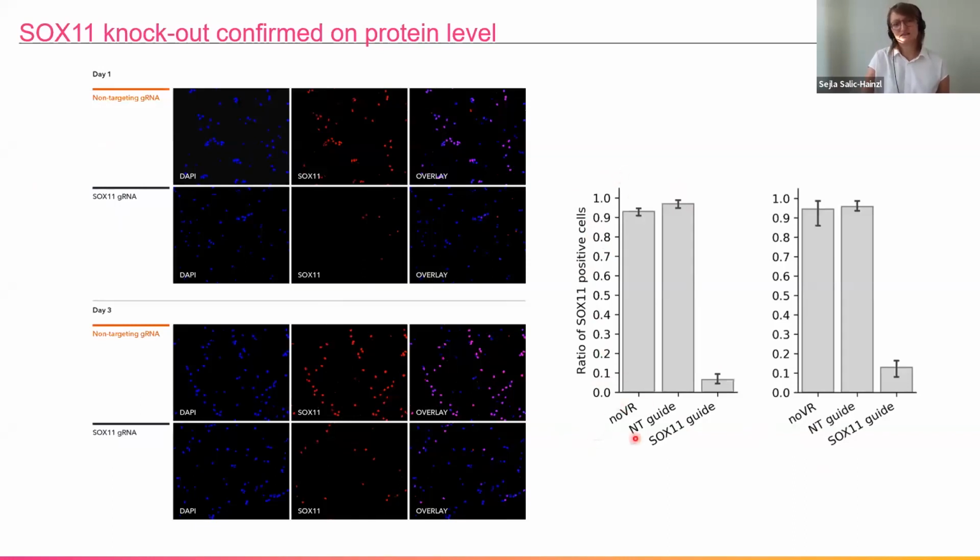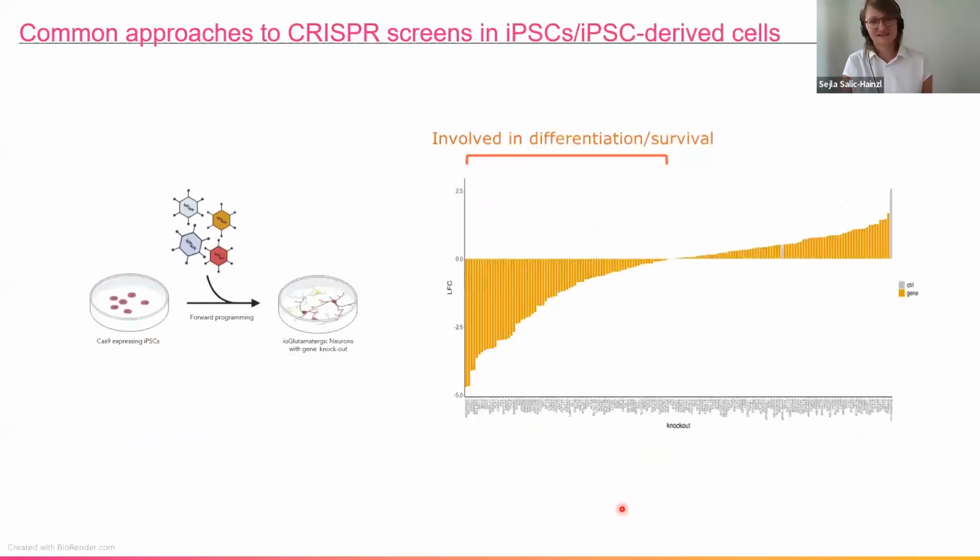So first is the no virus control. Then we have a non-targeting guide RNA. So in both cases, we have almost 100% of SOX11 expression. And then once we deliver the guide to the cells, we do see that only 5 to 10% of the cells still express SOX11. Now, having this physiologically relevant model, seeing that it actually can express Cas9 and that we can deliver guide RNAs and generate knockouts, the next obvious step for us is to build a single-cell CRISPR screening workflow.